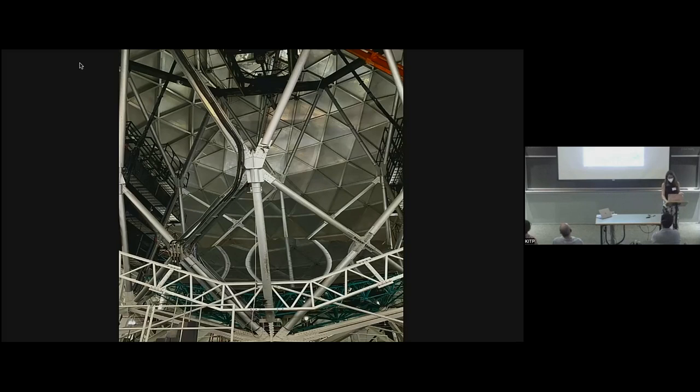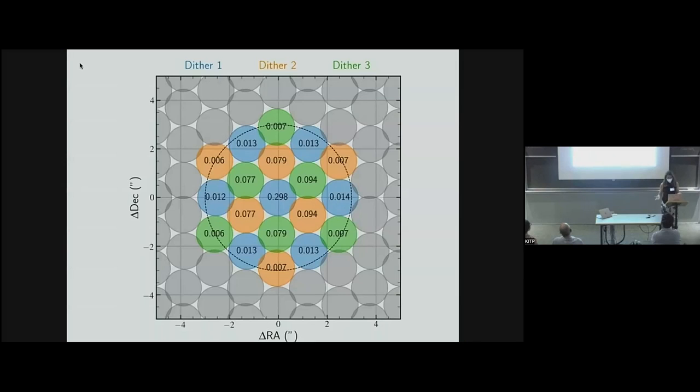Another thing, this is fiber fed and an IFU. So we actually expose the targets, or the field of view that we want, in 3 dithers. So we try to fill in all the gaps. We are pretty confident that we are doing a very good job in terms of getting all the flux from all the sources that we are aiming to observe.